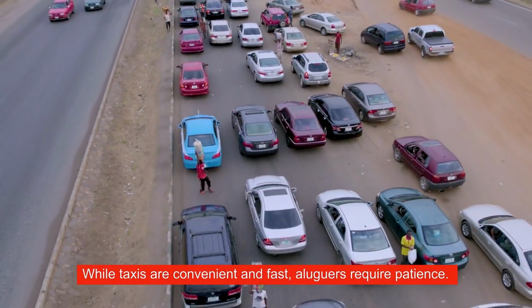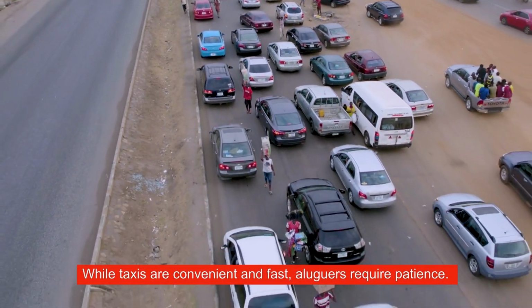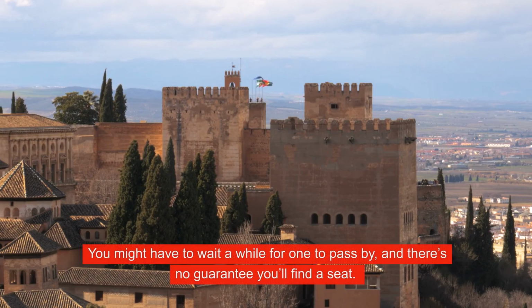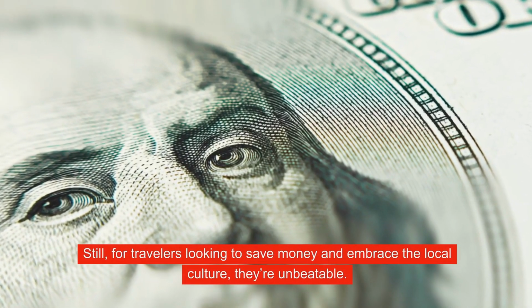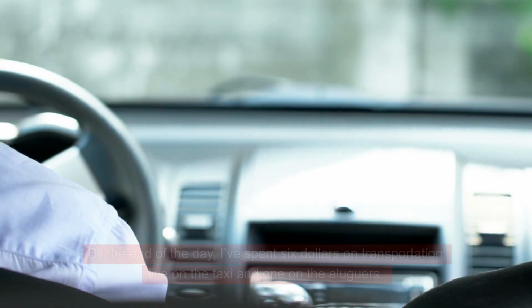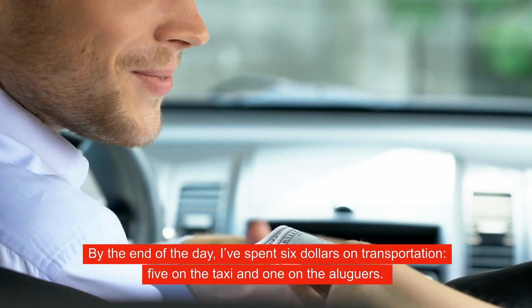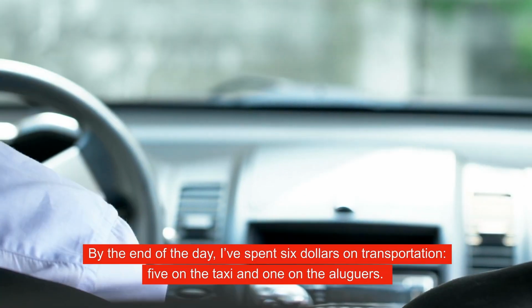While taxis are convenient and fast, alugas require patience. You might have to wait a while for one to pass by, and there's no guarantee you'll find a seat. Still, for travelers looking to save money and embrace the local culture, they're unbeatable. By the end of the day, I've spent $6 on transportation, $5 on the taxi, and $1 on the alugas.